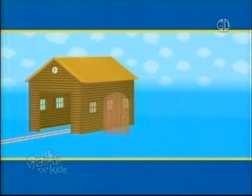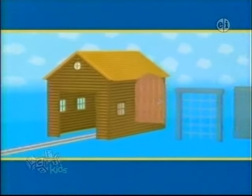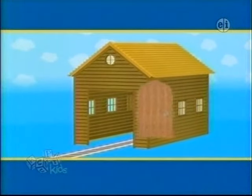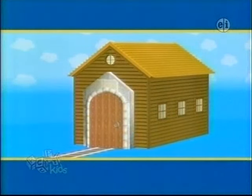The workmen have brought 3 new doors, but only one of them is right. Which one do you think it is? The first door is arch-shaped with a big handle. Does that look right? No, that's the door to a church, not a shed.